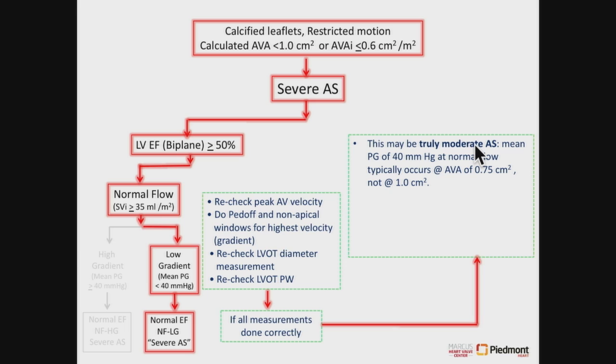It may not be, because the mean gradient of 40 usually occurs when the aortic valve area is about 0.75, although currently in all guidelines, we use a cutoff of 1 cm². There is evidence that with this 1 cm², it does not necessarily generate a 40-millimeter gradient, and the 40-millimeter gradient usually comes at 0.75. So this discrepancy may be explained this way.